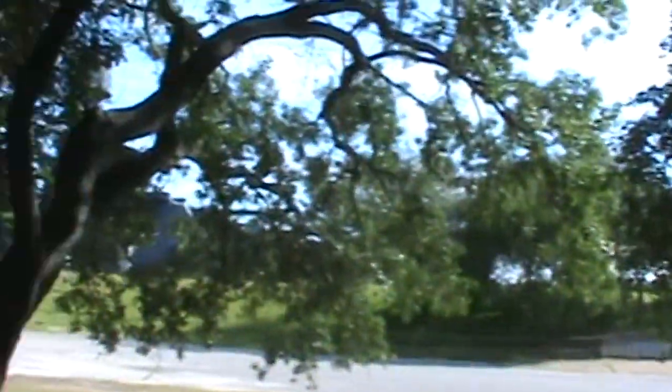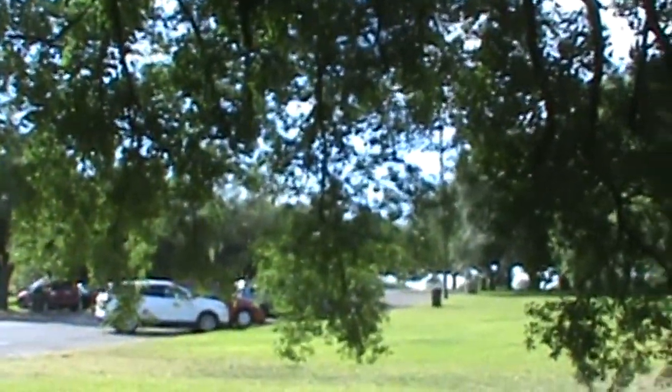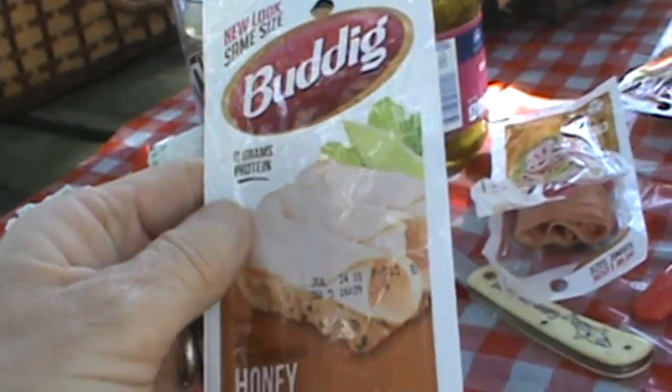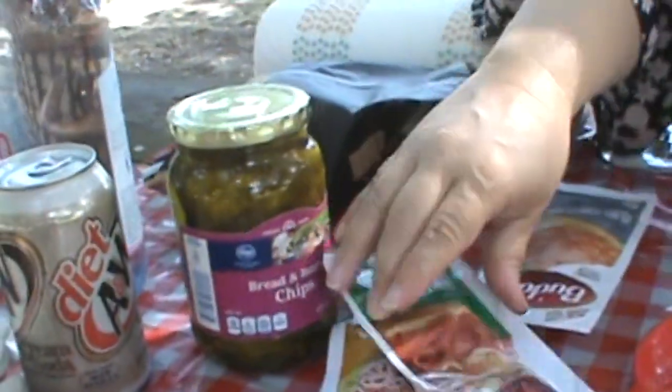All right, so here we are under the shady tree, picnic table, and the Battleship Texas in the background. We're gonna take a break and have ourselves a little breakfast. Then we're gonna go visit the ship, and then we're going to go across the way over there and visit the San Jacinto Monument. I got it all laid out. Hello, flies. New package for the bologna meat. Pretty cool. And we're making sandwiches and having chips and bread and butter pickles.